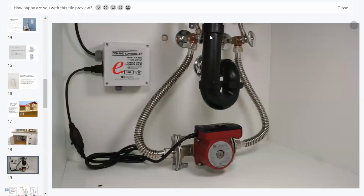And in the next slide, you'll see a better shot of where these flex lines tee into the hot and cold water stub outs underneath the sink. Installing one underneath the sink is pretty easy. The most challenging part of the installation, I would say, is that you do need to have power underneath that sink in order to plug in the pump and the controller. If your kitchen happens to be the furthest fixture, almost every kitchen sink has an electrical outlet underneath because of the garbage disposal. But if it's the master bathroom, then you would have to drop a GFI outlet from above the sink down below. So that's the hardest part of the install.